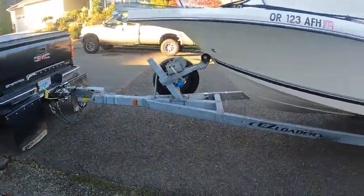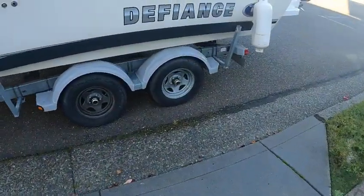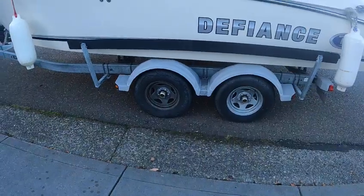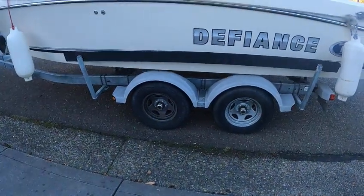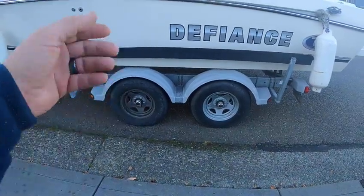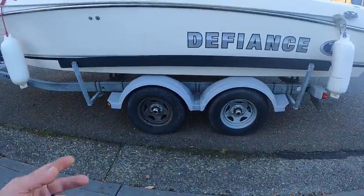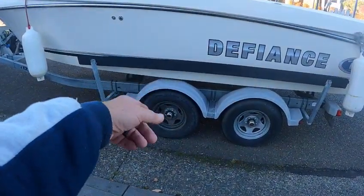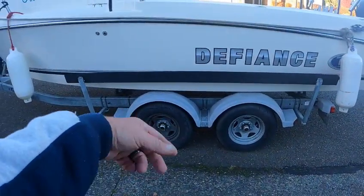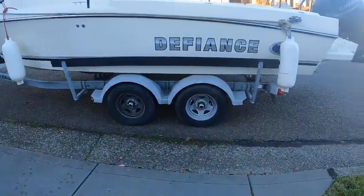Flat 5 on the trailer wire, spare tire, gear bath oil hubs, brown good, white bad. If they're white, you better get them fixed. That means water's inside. And you've got disc brakes on all fours. Tires look pretty good.